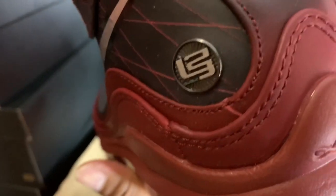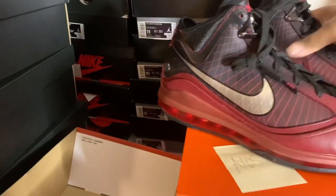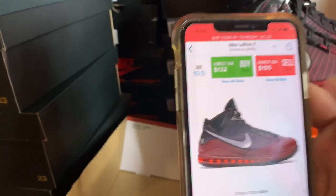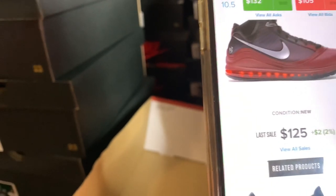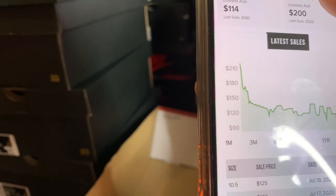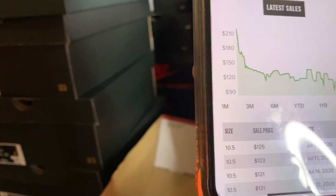So nice quality, nice design on this one. But let's see the comps. Looking into StockX right now, they are the size 10.5. Last sale was 125. And looking into Grab, somewhere the price range went at least lower than 100.